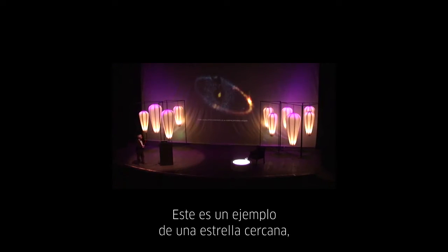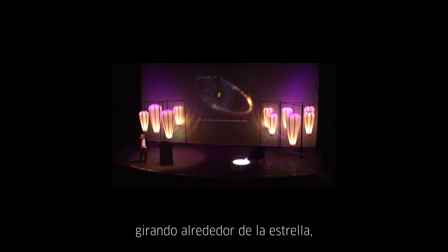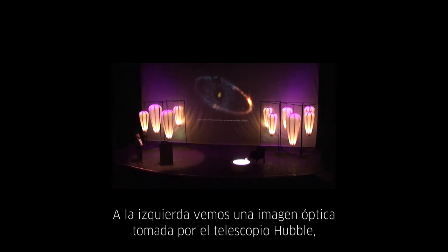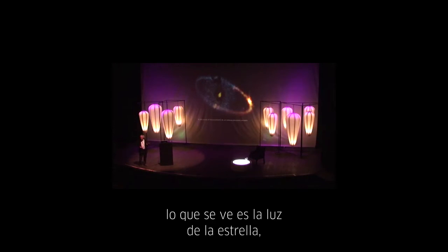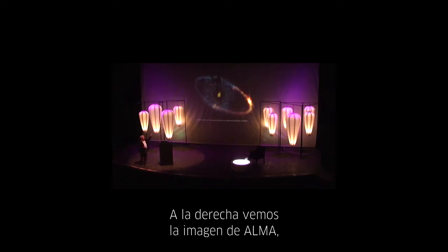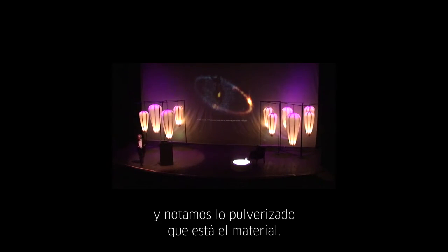So this is an example of a star which is nearby, where you see the material very well, the star in the center, and you see that the material is turning around the star in a rotation which is typical of a rotation seen in the solar system. To the left, you have an image taken from space by the Hubble Space Telescope in the optical, and there what you see is light of the star which is scattered, which is diffused on the dust grains of the disk. To the right, you see an image of ALMA, where you probe directly the emission of the dust grains, and you see how thin the debris disk is.